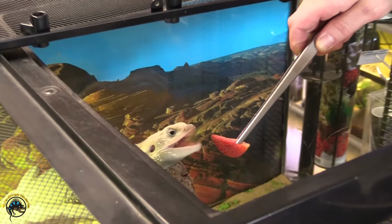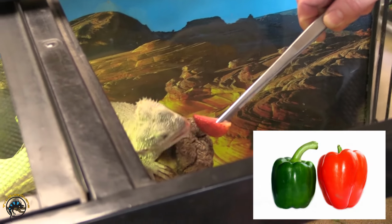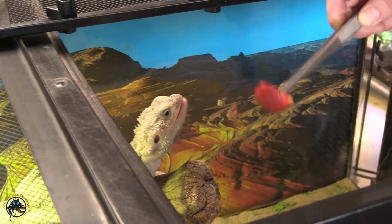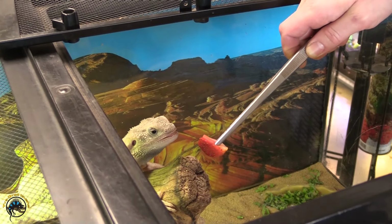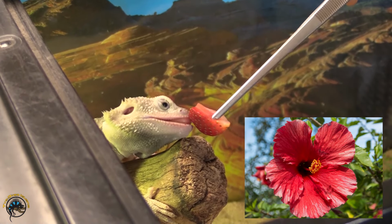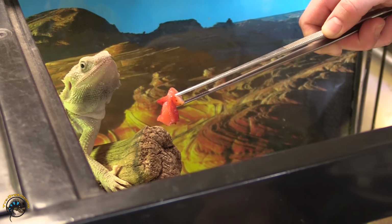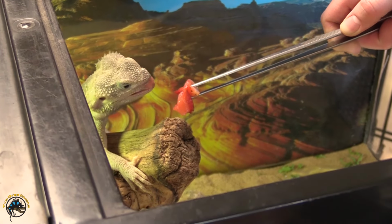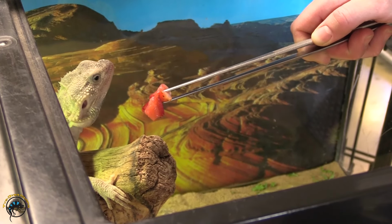So some of the foods you can feed off are, say, your bell peppers. Doesn't matter what color. So your greens, your yellows, oranges, reds, you can feed any of those off a couple times a week. Some of the other things you can feed off: hibiscus. Hibiscus is a really good treat, especially the flowers. The flower portion of the hibiscus are a very sweet treat. You should try one yourself. They're pretty good. I've had one. It's surprisingly delicious. But the leaves are also good as well, so I highly recommend those.